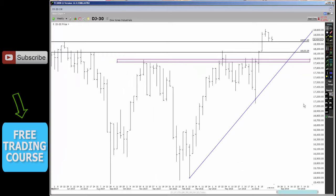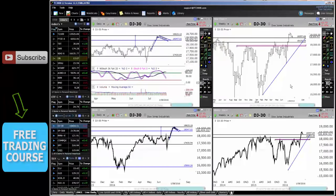good areas of support and resistance in the markets, and you can see that. So definitely there's the main trend lines, guys. We need to keep an eye out for on the Dow Jones. We start to break that, it's all over Red Rover.